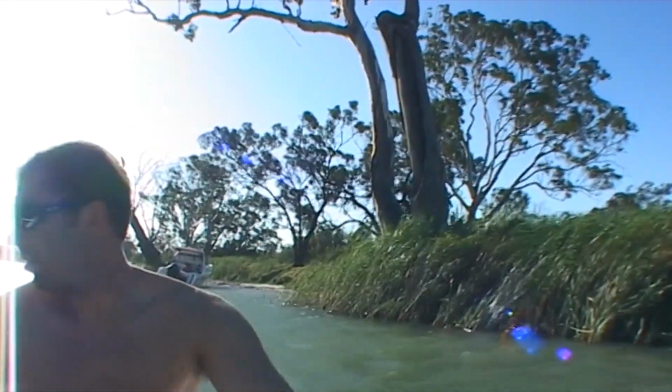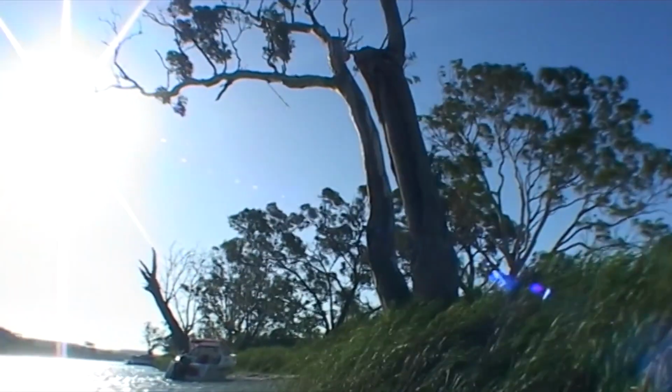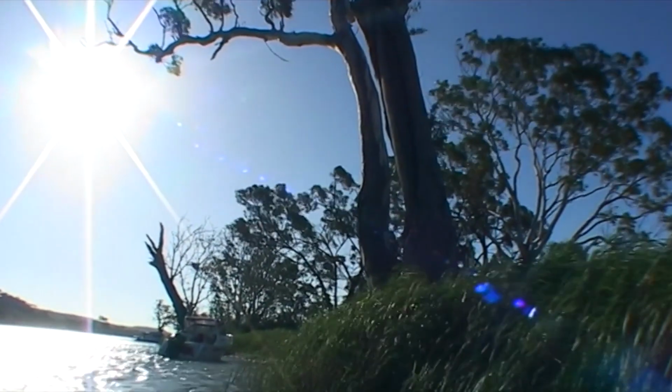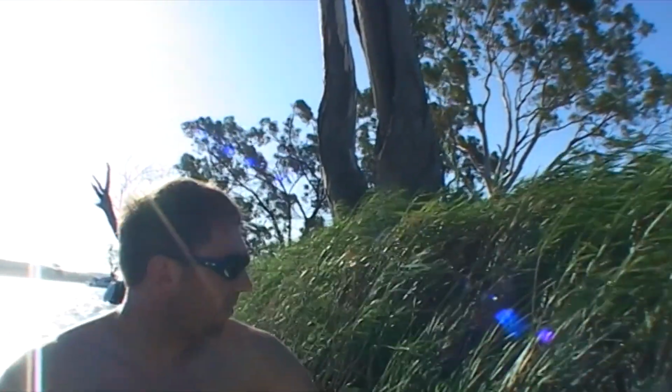They also used the bark for shields for fighting and for containers for carrying things, and they also used it as a shelter. In a big storm they'd cut a bit off and then put it over the top of them. But we'll carry on a bit, this is very tricky, and we'll move further up the river.